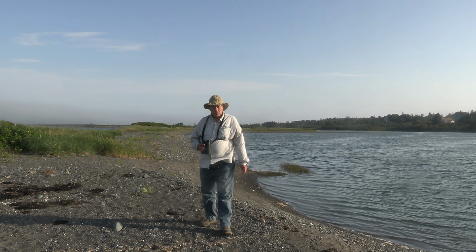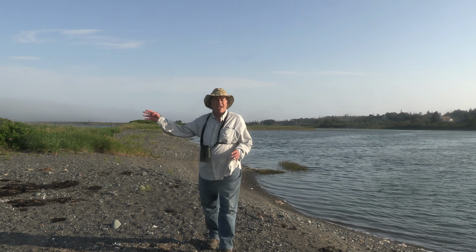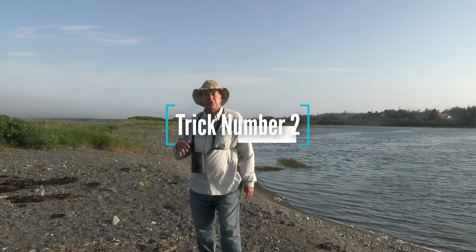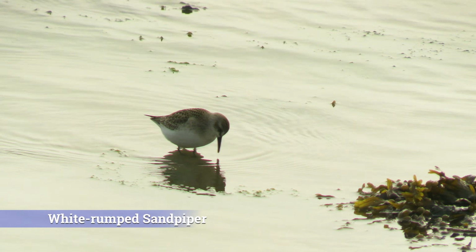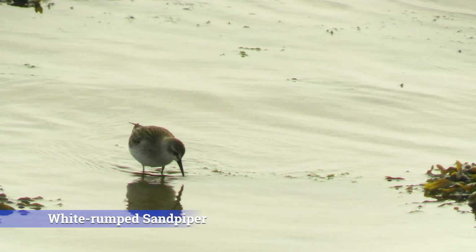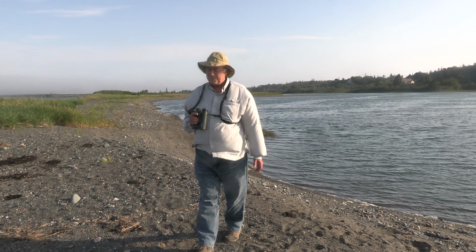Here at South Lubec Sandflats, there's a beach side and a marsh side, and we're over in the marsh side for trick number 2. Each species has its own timetable. The mix changes as the season goes along. Last summer, I was in Castalia Marsh in mid-September. White-rumped sandpipers everywhere. This year, I was there in mid-August. Not one. Same spot, different mix.